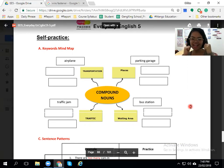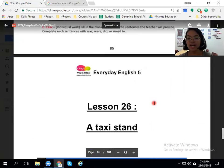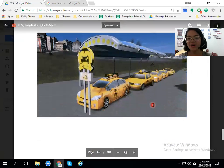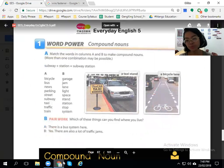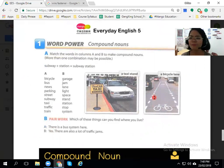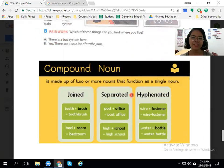Okay, awesome. So just a quick review. Again, we talked about a taxi stand wherein we learned about compound nouns. And in here, you were able to identify as many compound nouns as your mind can think of. And after that, we were able to clarify and explain what a compound noun is, and we were able to identify three types of compound nouns. All right? Okay, so that would be it for our first lesson for the night.